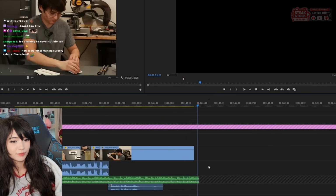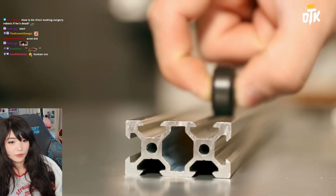You can't kill me. Here's what the final carriage looks like. You see, it uses wheel bearings to travel up and down the slots in this aluminum rod. But Michael, you're just gonna use your hand to make it move? No, you're stupid, and I hate you.